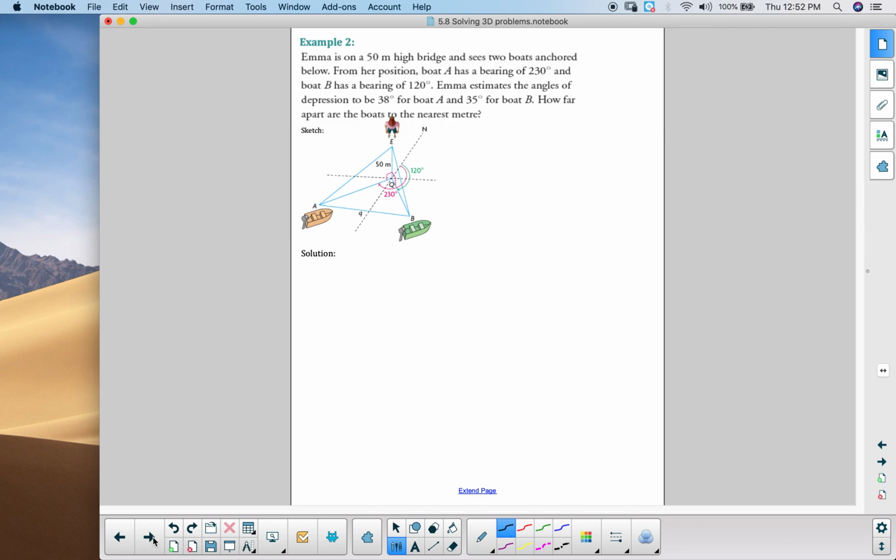Okay, and then we have another word problem. Emma is on a 50-meter high bridge, and she sees two boats anchored below. From her position, boat A has a bearing of 230 degrees, and boat B has a bearing of 120 degrees. Emma estimates the angles of depression to be 38 degrees for boat A and 35 degrees for boat B. How far apart are the boats to the nearest meter?